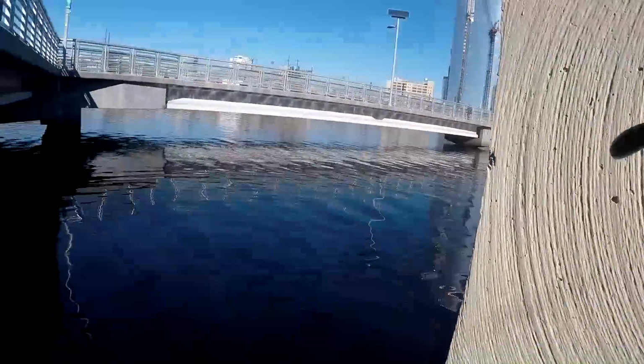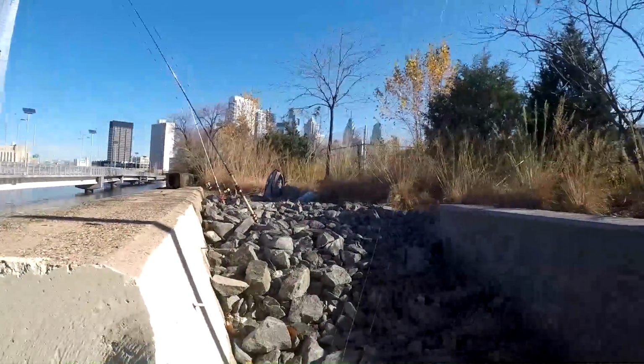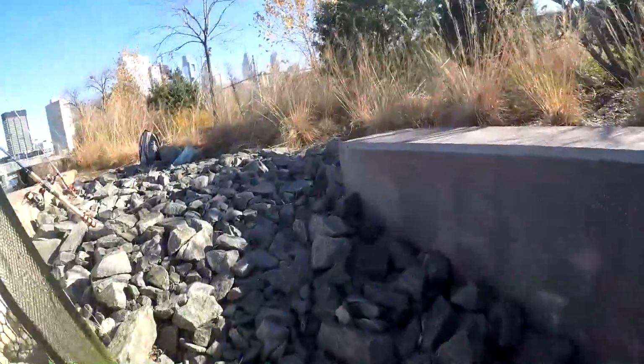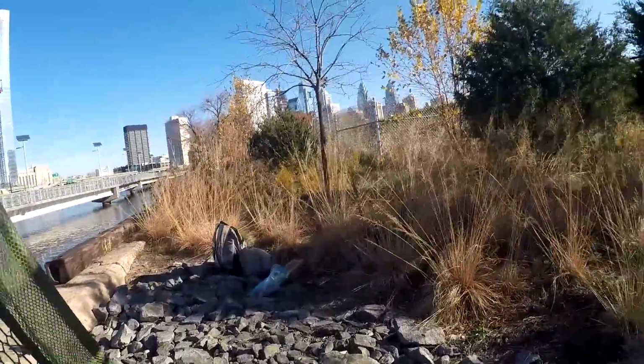Mustad hook, working well. Oh yeah, we got him. He is in the net. This is a solid fish. First one of the day. Very solid on cut white perch.